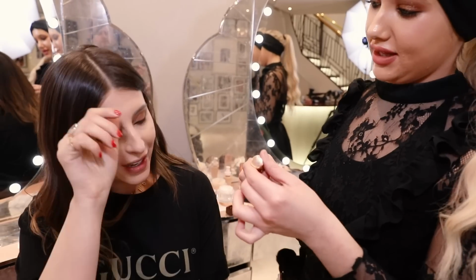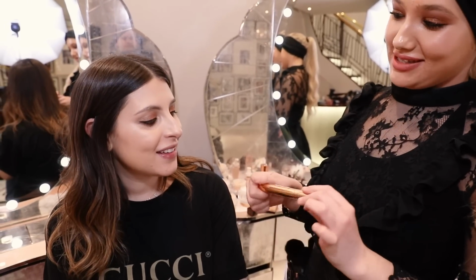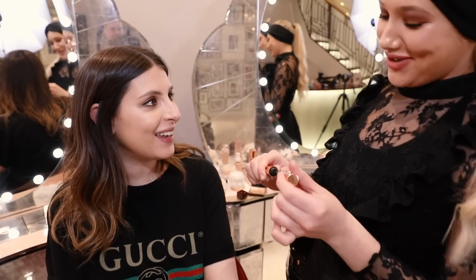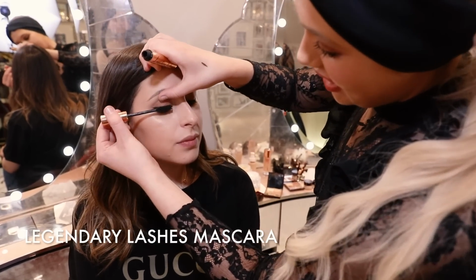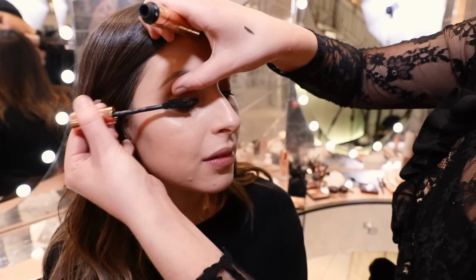So, final bit of eyes: mascara. Now I've heard wondrous things about this. Yes, this is amazing. You can see Kim Kardashian always has it in her purse. Will I look like Kim K? You will have eyelashes like Kim K. It's Legendary Lashes, our fuller, more dramatic one. If you look down, you only need a couple of swipes and you already have a full lash.